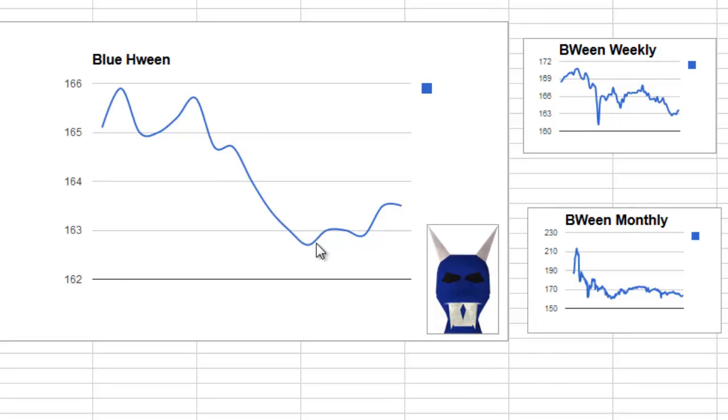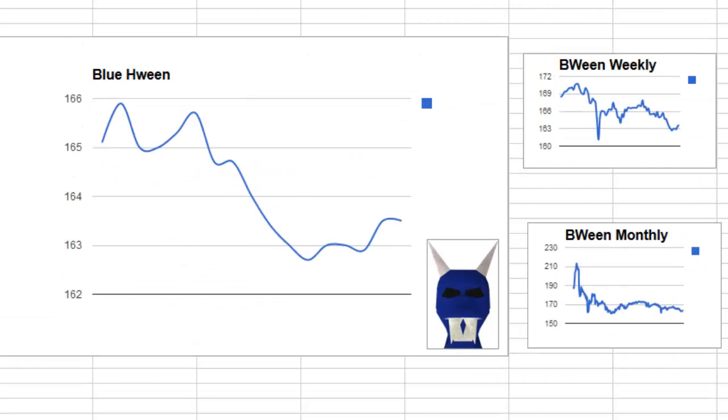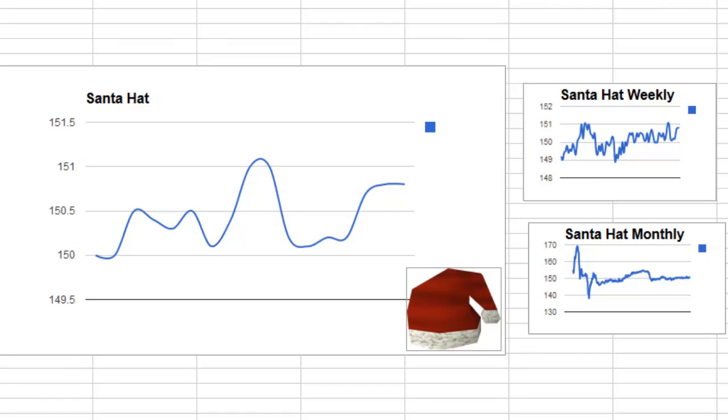So blue Halloween yesterday was strong and then showed some weakness first thing in the morning yesterday, and just watching this market. I'm not in it right now. It's not a buy signal for me. Red Halloween did different than blue Halloween, considerably different, where it went up and stayed soft. Where the monthly charts are more similar, this couple days has been very different for the price of red and blue Halloween.